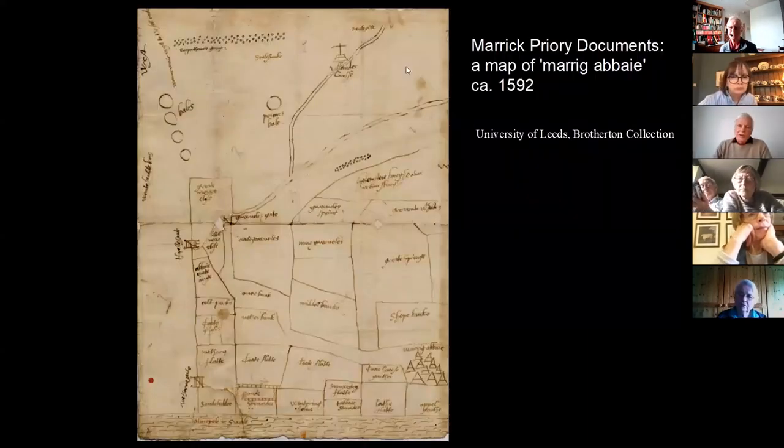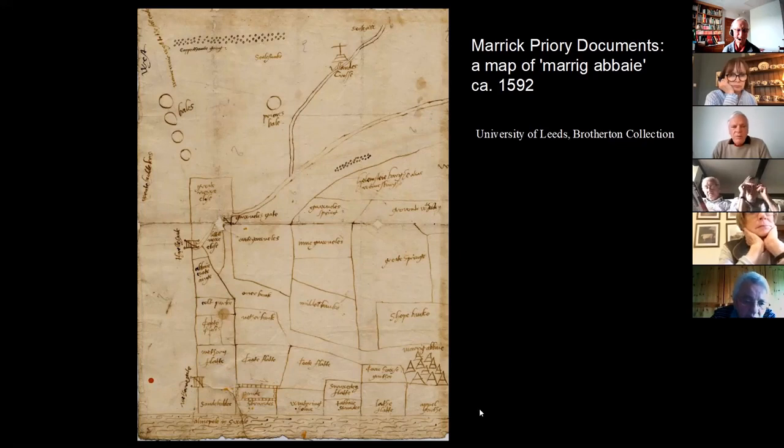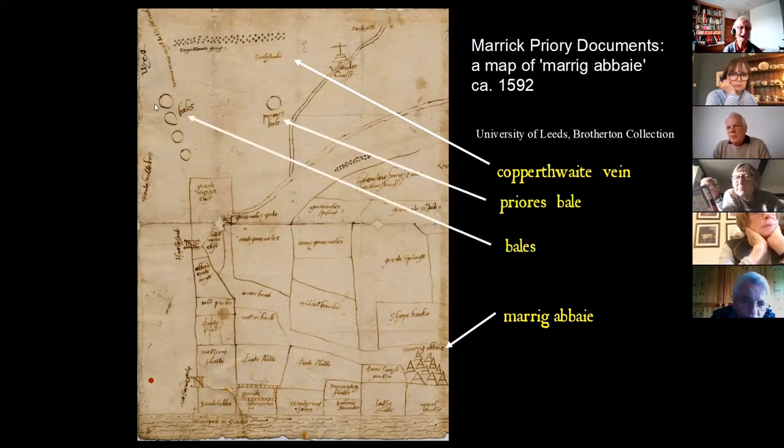Another way of finding bale sites is sometimes you're lucky enough to actually come across documentary evidence. This is a map of Marwick Priory, done after the dissolution, and probably because somebody wanted to map the land that he just bought. And there's Marwick Abbey down there. There's the Copperthwaite vein up here, which is a huge vein. And two sets of bales. One is called just 4 bales in a line, which is an area that you can identify nowadays. Bales have been there.